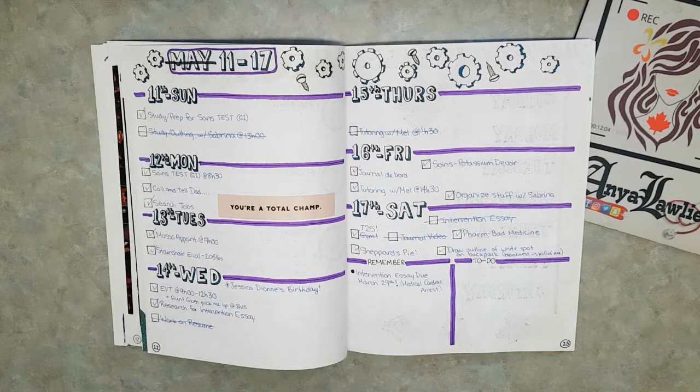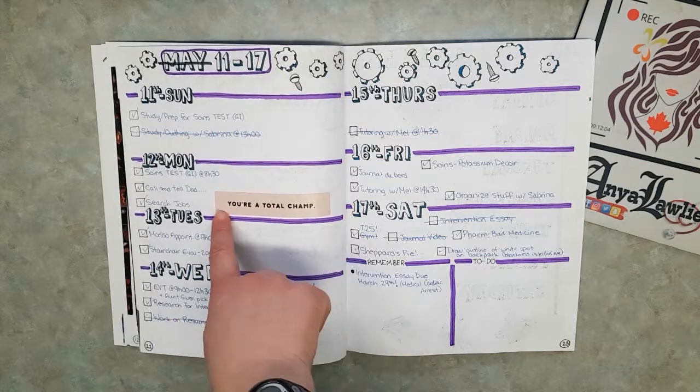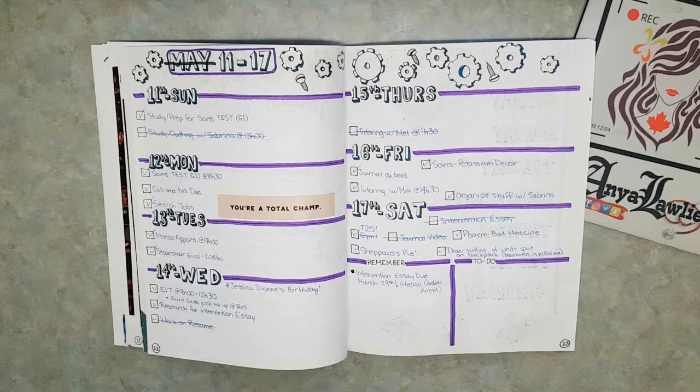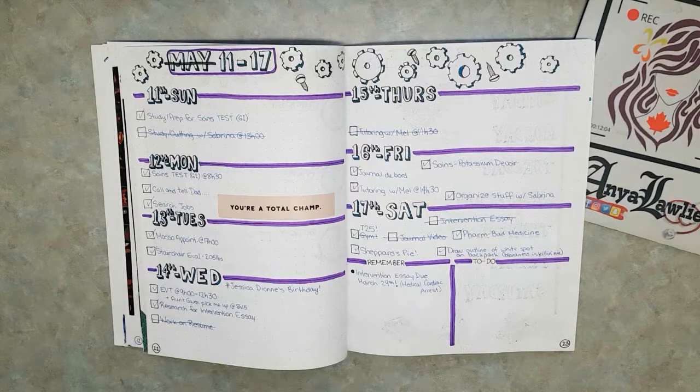I don't know why. And then I went back to using the same kind of numbers and writing style, 3D writing for the dates. As you can see, I went back to using the same techniques for the layout and how to write and draw stuff. But I'm a big dum-dum and wrote month of May instead of March. So I figured out that this layout just wasn't working for me.